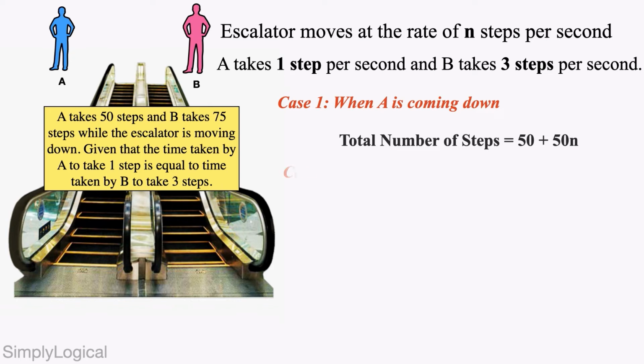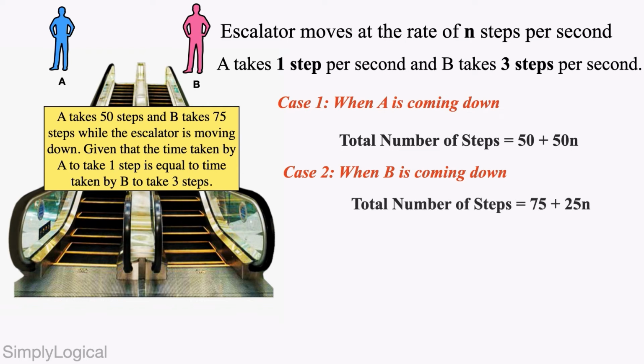In case 2, when B is coming down, B will take 25 seconds to complete 75 steps. In 25 seconds, the escalator would have moved 25n steps. In this case, the total number of steps on the escalator can be represented as 75 plus 25n. The total number of steps on the stationary escalator is a constant. Combining case 1 and case 2, we can write 50 plus 50n equals 75 plus 25n. This is because the number of steps is constant. After solving this equation, 25n equals 25, so n equals 1.